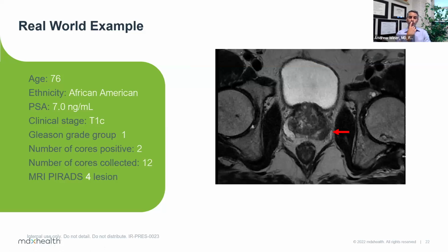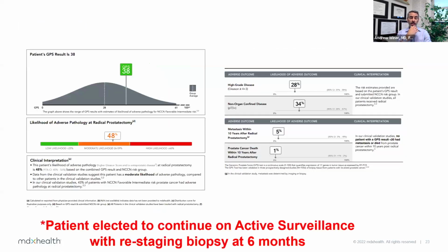And then it came back as grade group 1 in 2 out of 12 cores. So there's some incongruency here, right? You have a PIRADS 4 lesion and then grade group 1 in 2 out of 12 cores. So this is a patient that I ran a GPS on. And the reason I like to highlight this is because it came back almost identical. If you look at the parameters here, it was almost identical to that last patient.